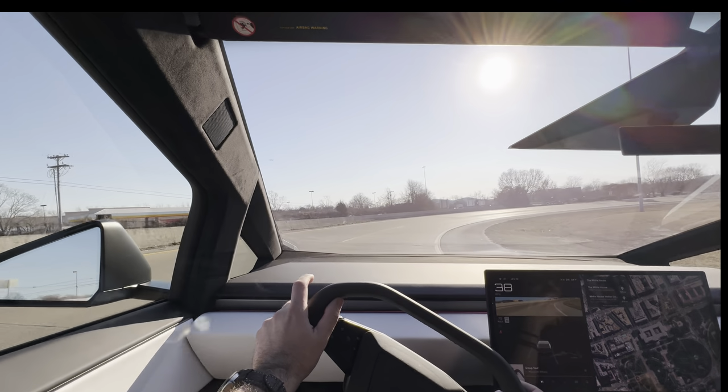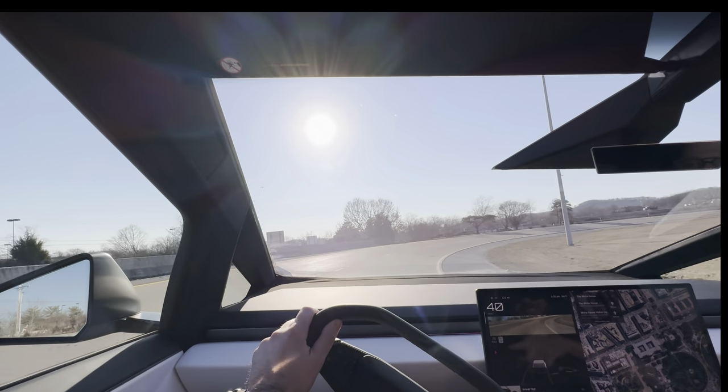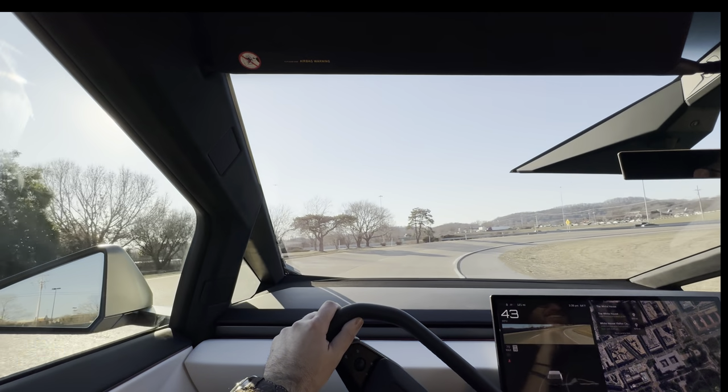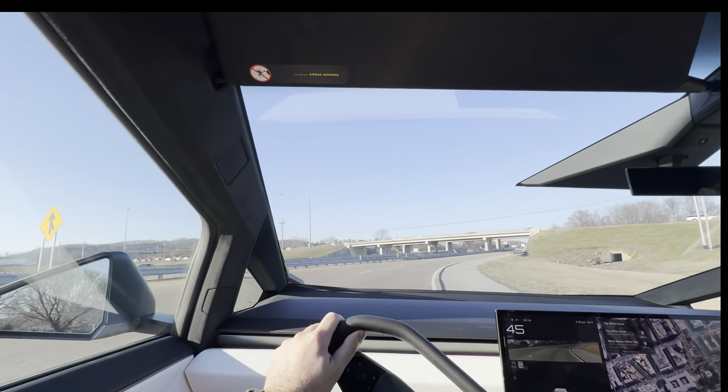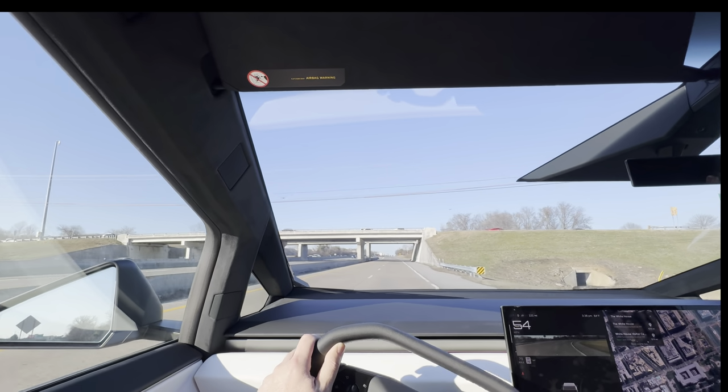Okay, I'm coming onto the highway again, so I want to give it the beans one more time. Isn't that weird? All right, I want to give it a little juice in this turn. Isn't the steering not normal? Man, this is not right. This is impressive for a truck. Like, this is impressive.